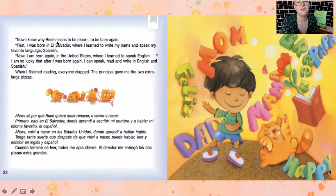Now I know why Renee means to be reborn, to be born again. First, I was born in El Salvador, where I learned to write my name and speak my favorite language, Spanish. Now I am born again in the United States, where I learned to speak English. I am so lucky that after I was born again, I can speak, read, and write in English and in Spanish. When I finished reading, everyone clapped.